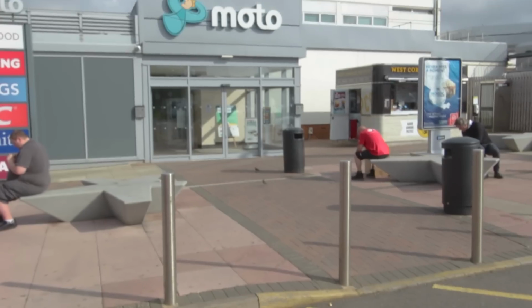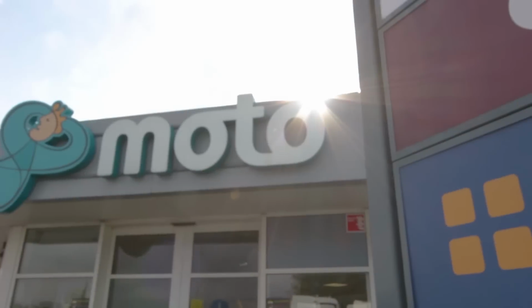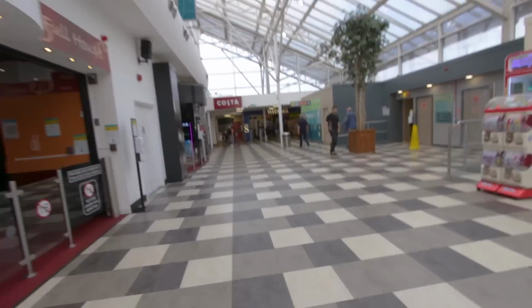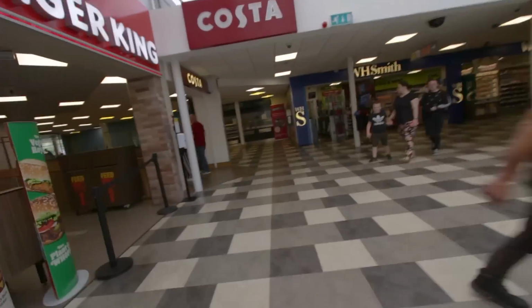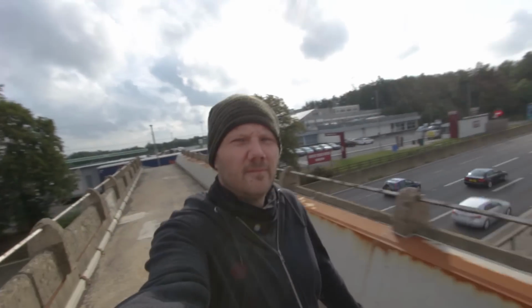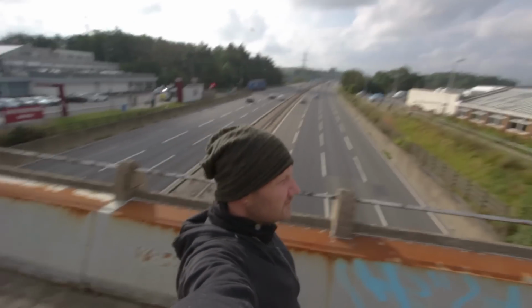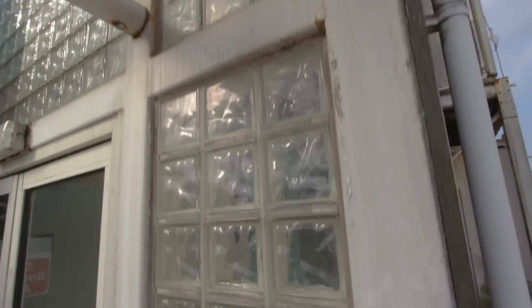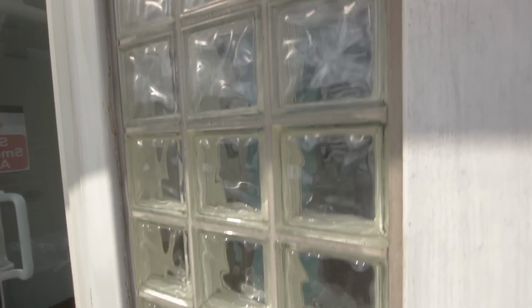Toddington Services. It's the home of Moto headquarters and of course operated by Moto. It opened in 1964, although slightly interesting, there's a bridge. The footbridge was here first. That opened in 1959, and then the services were built around it. And Toddington is the site of the last Little Chef restaurant, I think, in the UK. It closed in 2010, having opened in 1996.